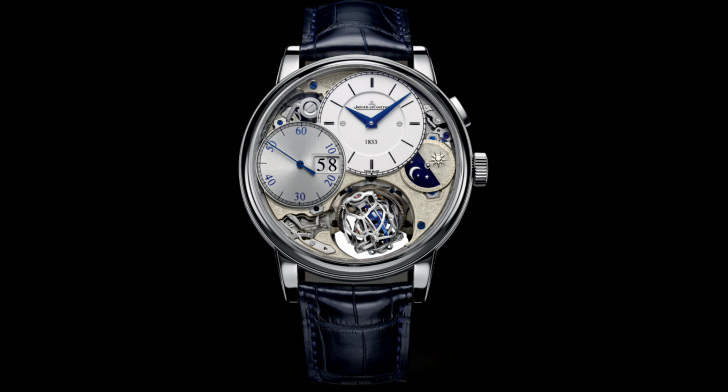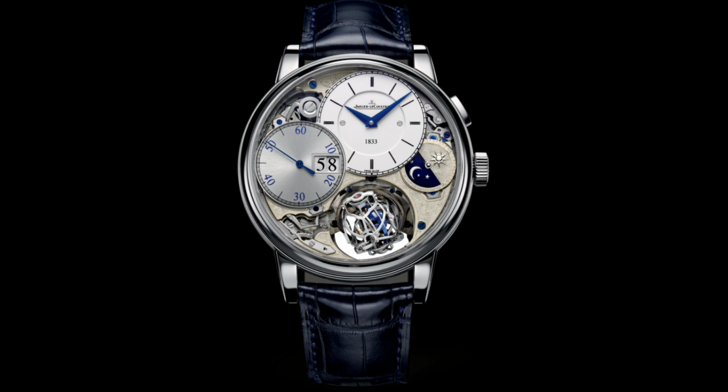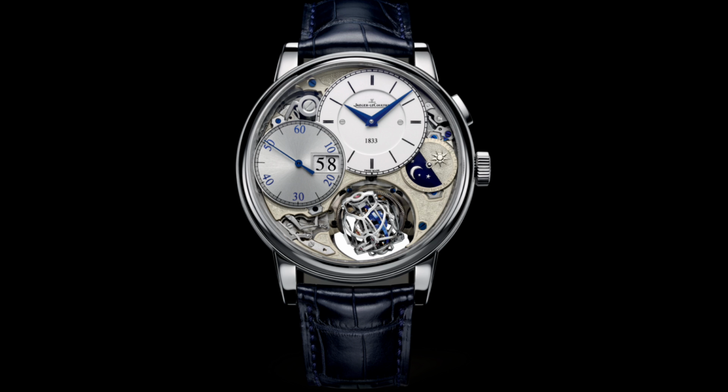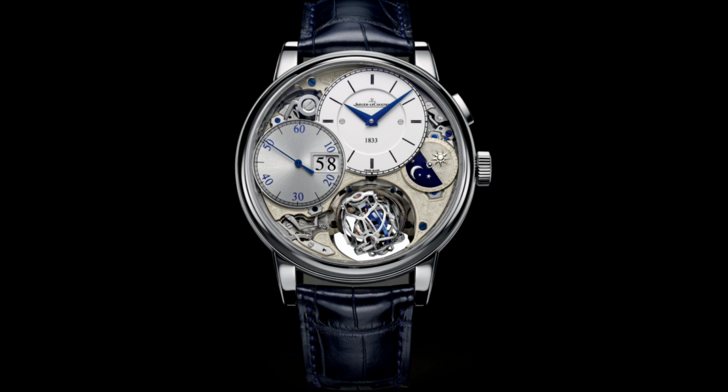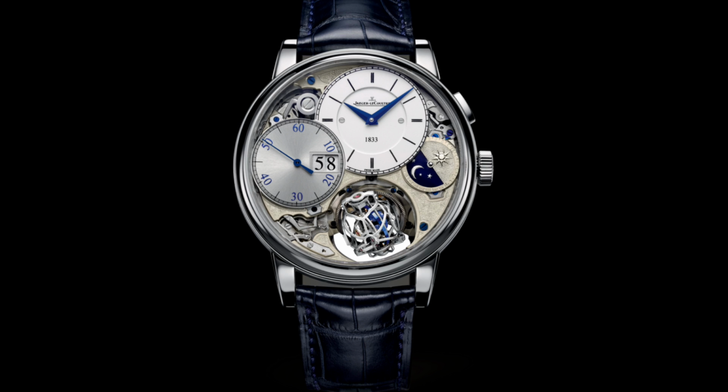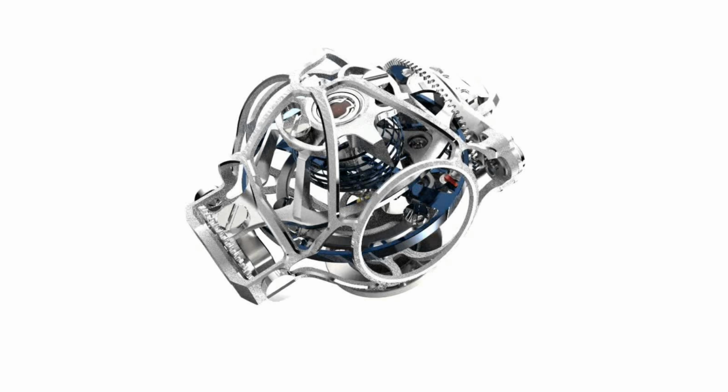This really did show how Jaeger-LeCoultre is still developing this technology, and it really is a progressing piece of technology, which is something I appreciate when a lot of tourbillons have remained the same for a very, very long time. Now, the tourbillon itself is a double-axis tourbillon, so it turns on one axis in a clockwise fashion and takes 60 seconds to do that, and then turns on a second axis at a different rate. Depending on the model, some take 18, some take about 12 seconds to do this rotation, but either way, it's an incredible spectacle to see.